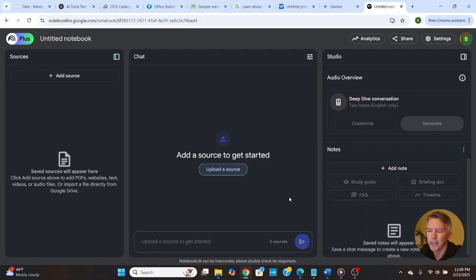Another differentiator is the large amount of data that NotebookLM can handle. That's what's known as having a large context window. So NotebookLM can handle a lot more documents and data before it chokes on them and starts losing track.